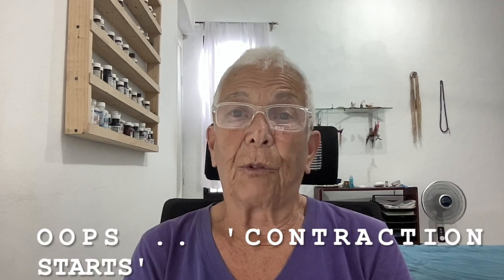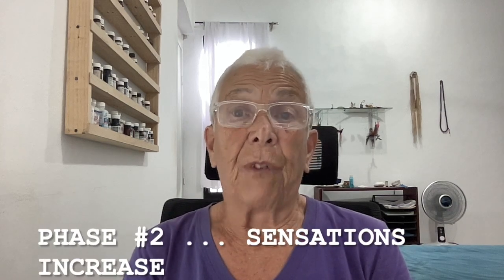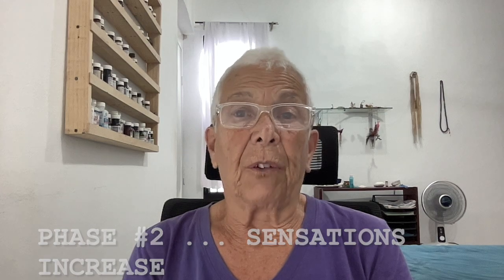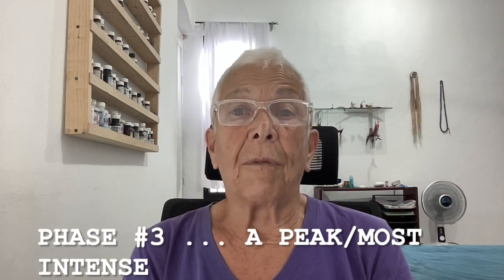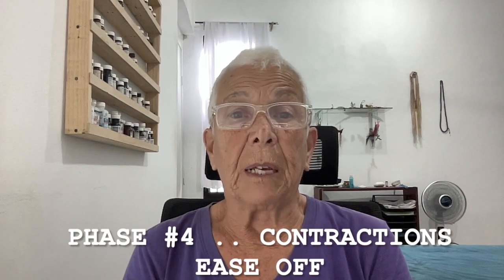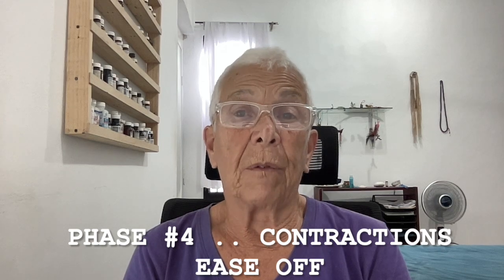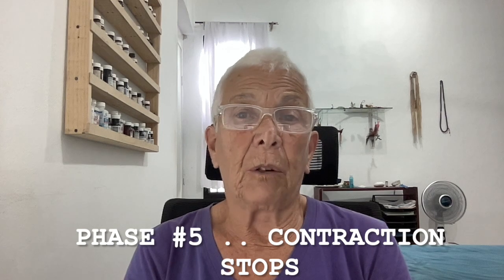We all know that labor starts, so that's phase 1. Anybody who's been in labor knows that the sensations increase. That's phase 2. Then some of us experience a peak. That's the shortest phase, often the most intense. We're aware of it. And then the contractions begin to ease off. We're aware of that as well. And then they stop, and then there's a pause between contractions.